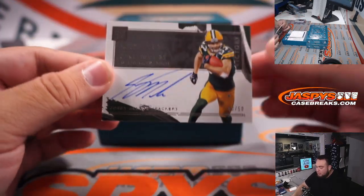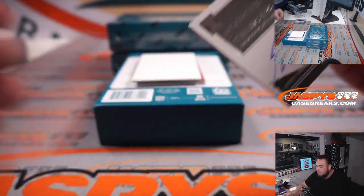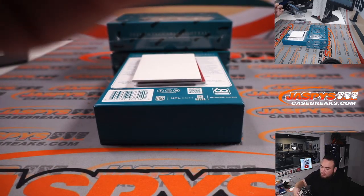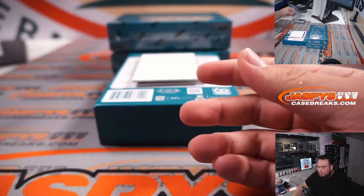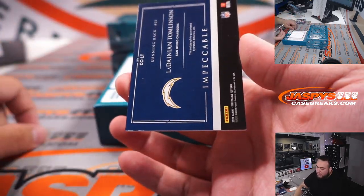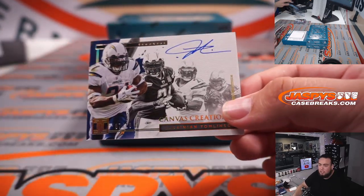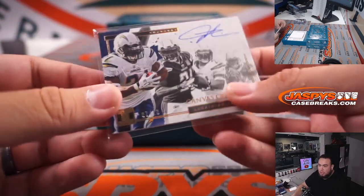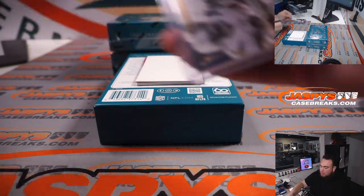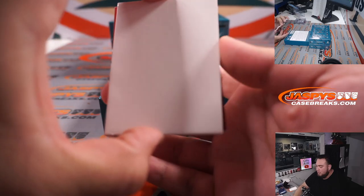Jordy Nelson. That is victory autographs, 40 out of 50 for the Green Bay Packers. Bought straight up Patrick. Nice. We have LaDainian Tomlinson. Very nice. 7 out of 10 canvas creations for the Chargers. Young with that one. And the last one here.